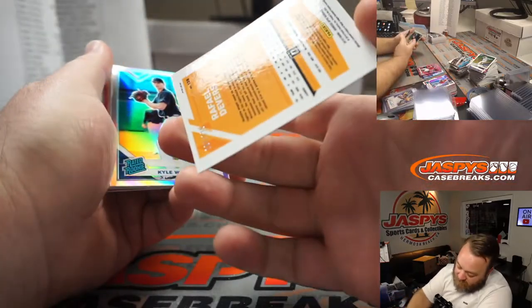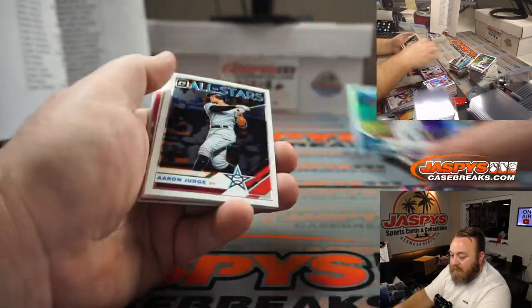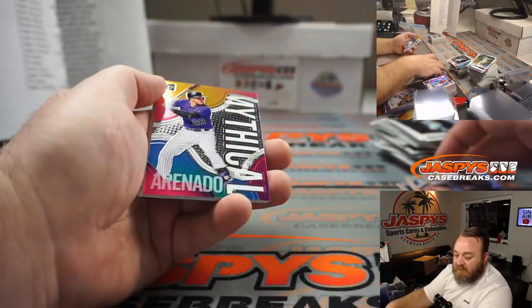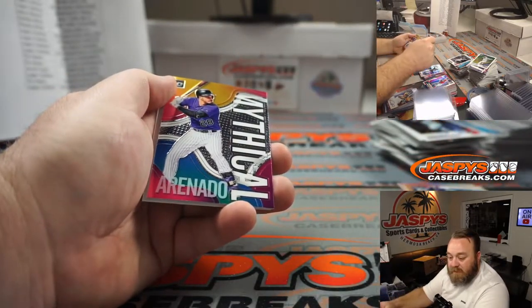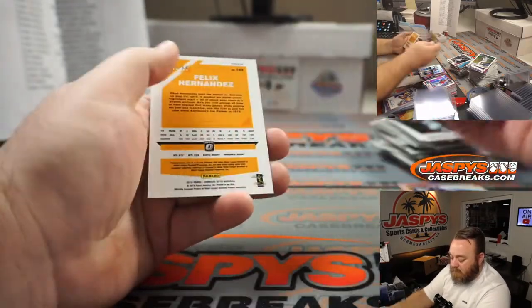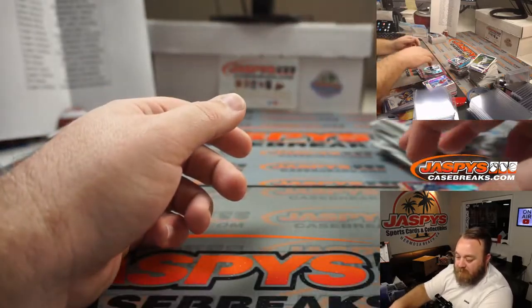Rafael Devers to 125 for the Red Sox, Logan Callister. Kyle Wright for the Braves, Jarrell Taylor. Nelson Cruz to 76 for the Twins, Logan Callister. And Felix Hernandez to 60 for the Mariners, Tim Sweer.